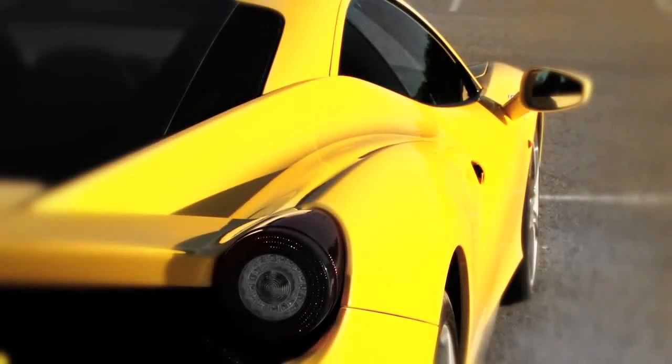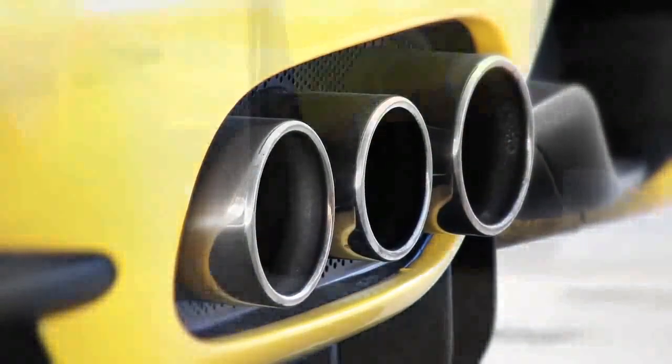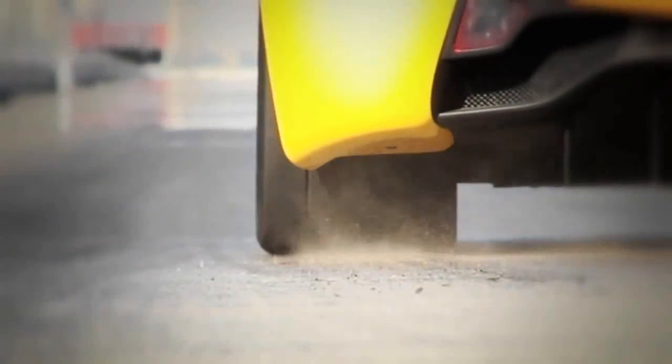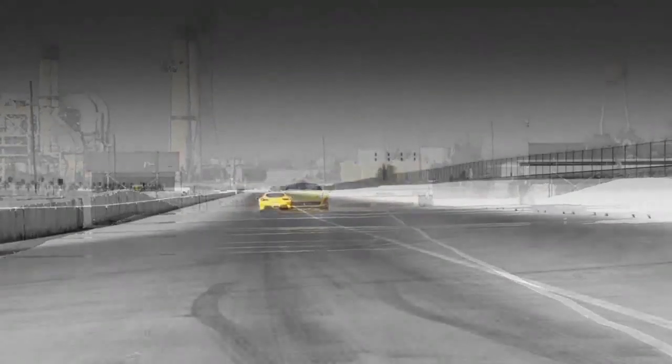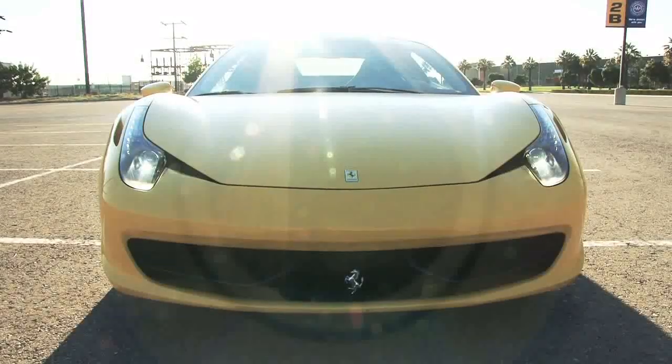Its body is sculpted by the same wind tunnels that shape Formula One cars. Its 4.5-litre V8 spins to a screaming 9,000 RPM and churns out 562 naturally aspirated horsepower. It drives through a 7-speed dual-clutch transmission that shifts so fast you'd swear you've traded places with Fernando Alonso. Price tag? $287,000. It's called the Ferrari 458 Italia, and it's absolutely fantastic.